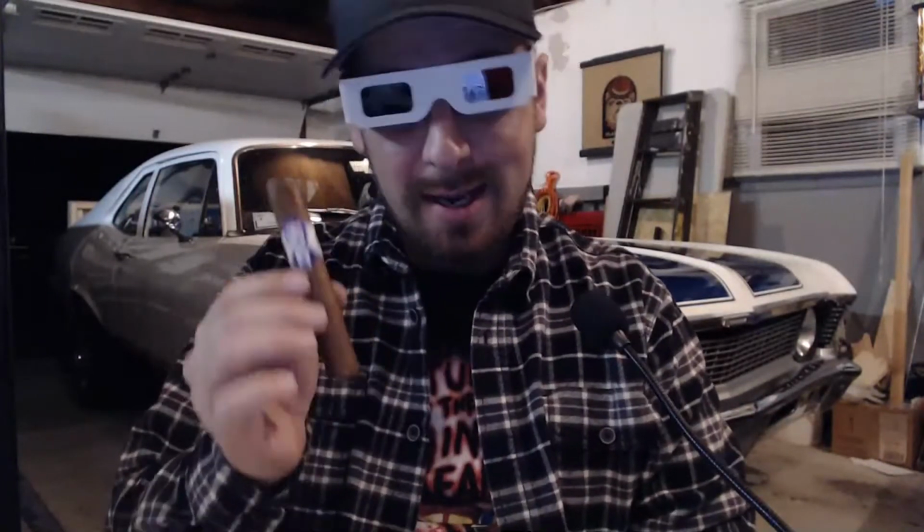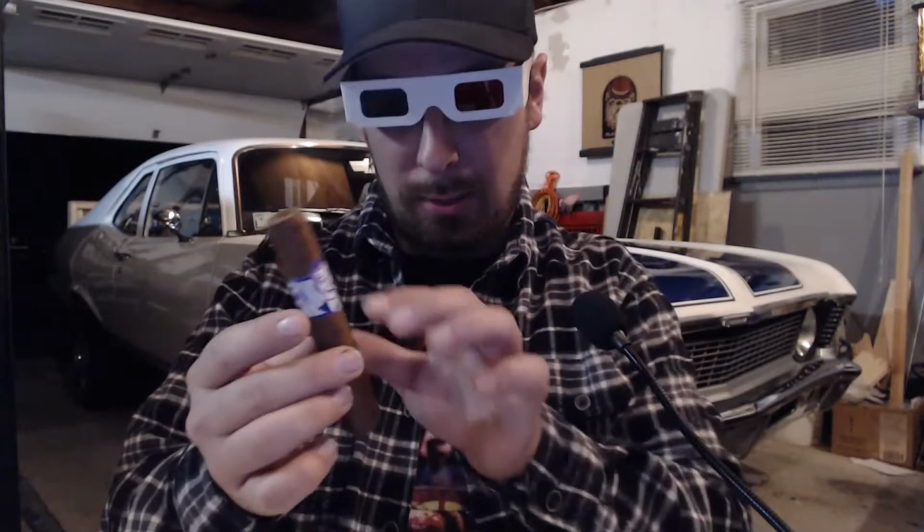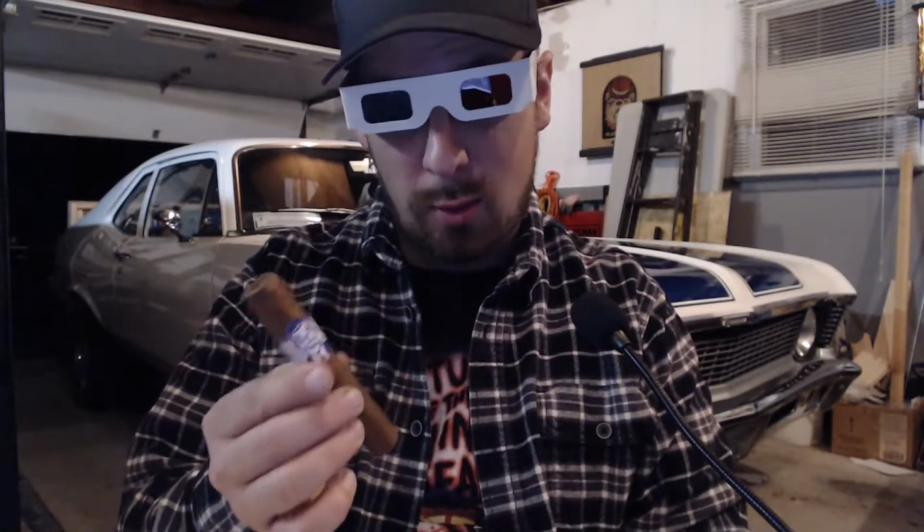Now, I bet you're wondering why I'm wearing these 3D glasses. Well, they actually come with the cigar because it is a 3D cigar. The sticker is 3D. The wrap is a 3D wrap as well. And it's a really cool, fun cigar that was only limited edition. It just came out October 2nd of 2020.